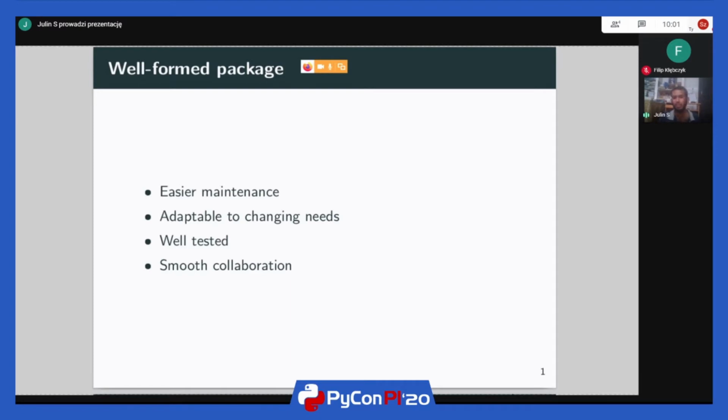So maintainable code should be easy for the developers working on it and for the users to work on, so that it can be extendable. So we can adapt it to our changing needs as the needs of the project evolve. We should be able to change it. So yeah, something like that.